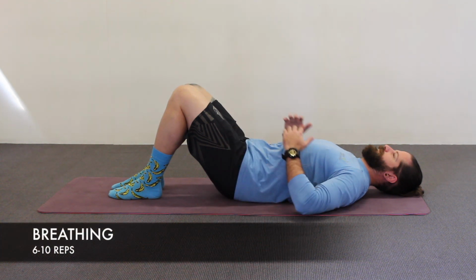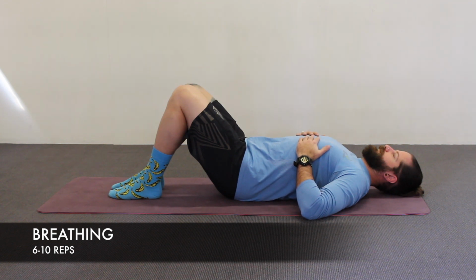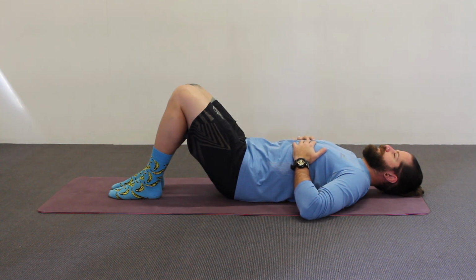So just starting off with breathing, hands placed on the thoracic and filling up the whole trunk from pelvis all the way up into the collarbones. Just starting to get those ribs to move. Obviously not trying to overdo it. We don't want to really pump ourselves through oxygen, but having a good open rib cage is going to help start the movement.